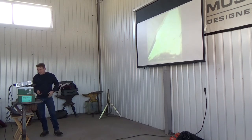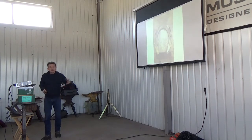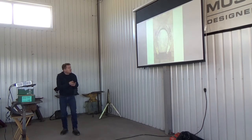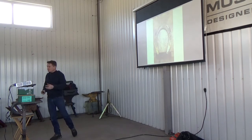Again, you can't see that because it's too bright. So sometimes when you take off a shoe and you turn it over, you can see this bit here is normally all clean and shiny. And again, that just further demonstrates the amount of expansion that we get in the heel area.